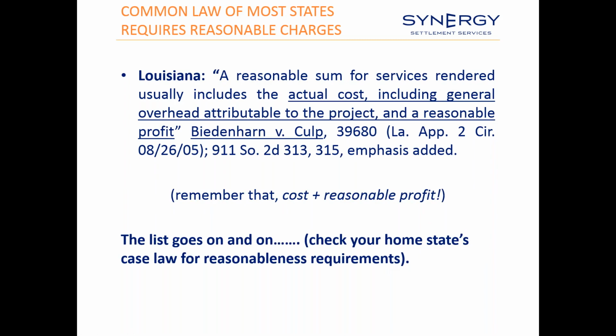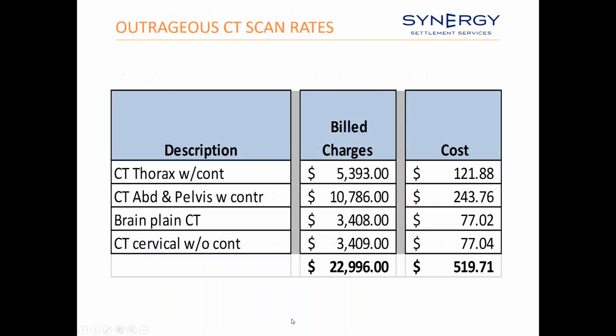So I just wanted to flash back, though, to the Louisiana quote: a reasonable sum for services is the actual cost plus a reasonable profit. CT scan prices are one of the most egregious on almost any hospital's charge master price list.